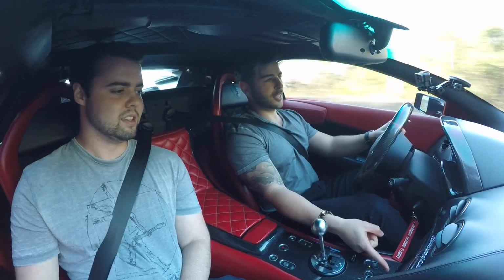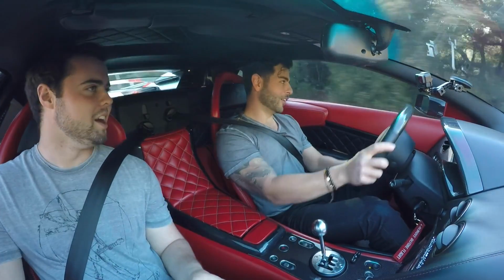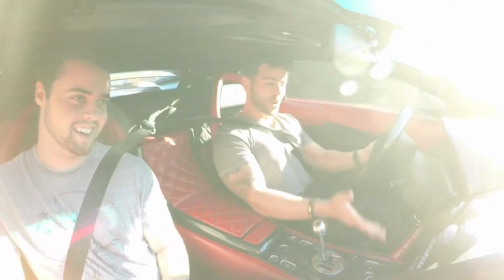And then you've removed the cats, right? So this thing shoots huge flames? Yeah, we could actually get it on tape over here. Oh, you can see the flames from your backup camera. On the back camera. That's unbelievable. That's why I always have it on. That's hilarious.